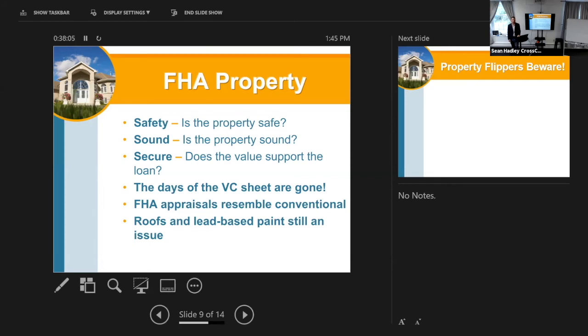So we can get the appraiser out pretty quick. As soon as the buyer signs the application, we're allowed to order the appraisal. Appraisers' turn times are coming back a little bit. I would typically say 10 to 14 calendar days. We're probably sitting around that, but we can get that done as quick as possible.